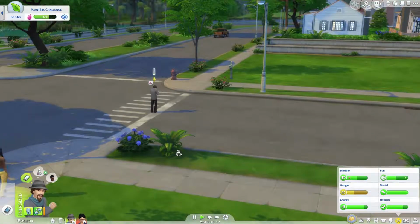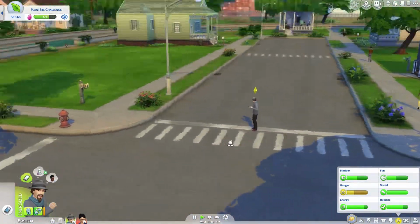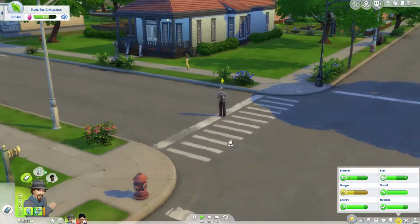Alright, we'll just stand here in the crosswalk waiting for some more Plant Sims to show up, and maybe he'll come walking back by.